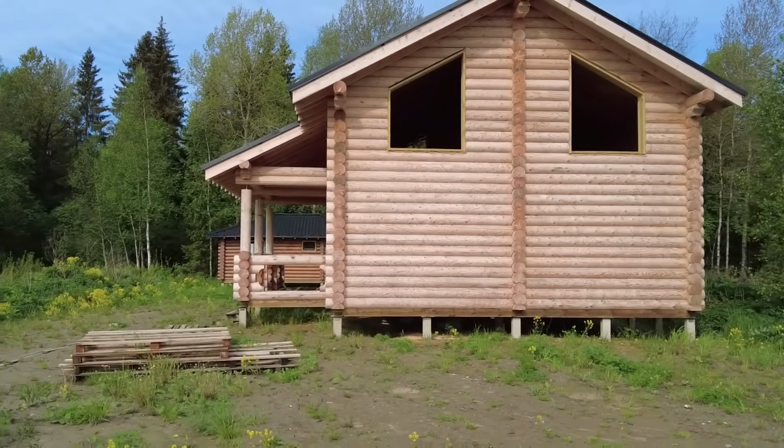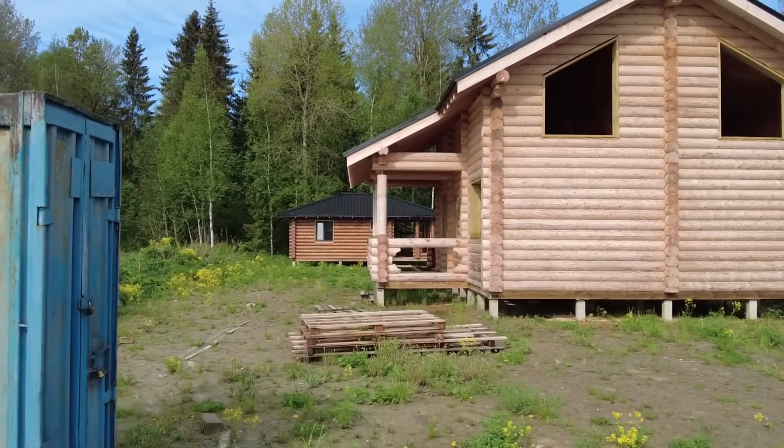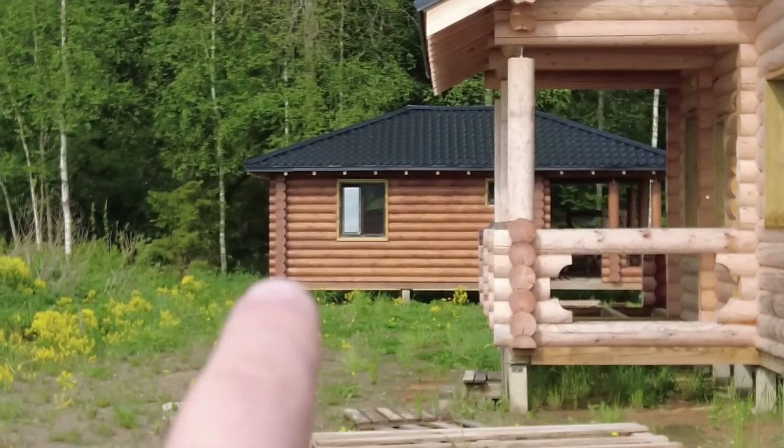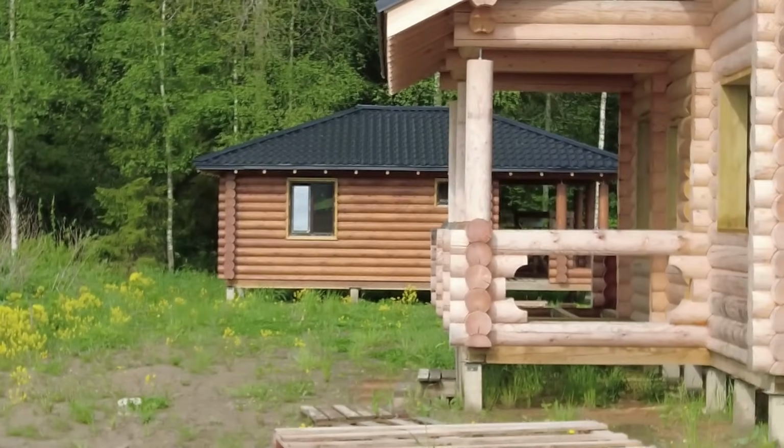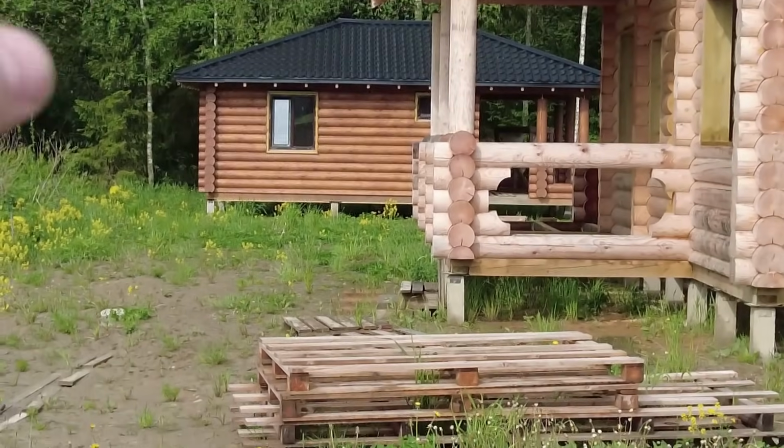So that one at the back though, he's got windows in. Well, the one in the back, it's more like a banya. Yeah. I think they build the one in the back first. Yeah. Then they build that one. That would make sense. That way they can leave their tools there and just hang out or whatnot.